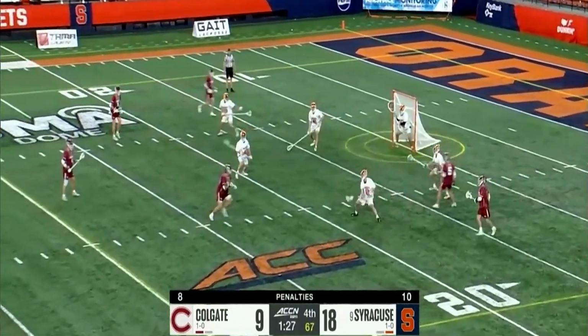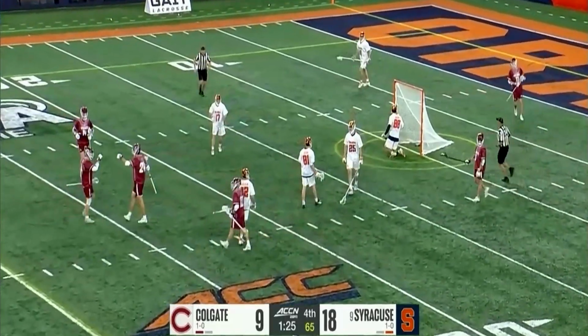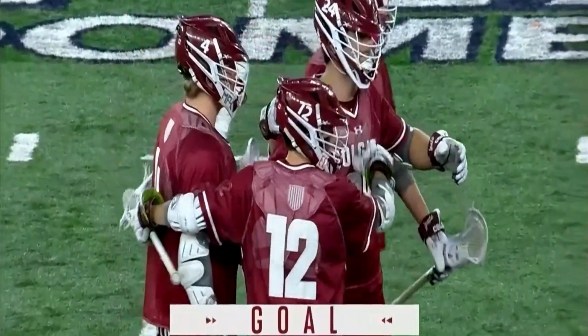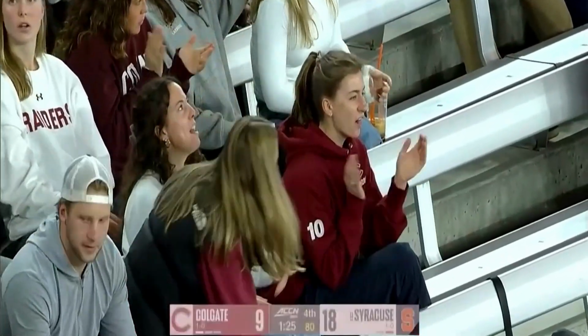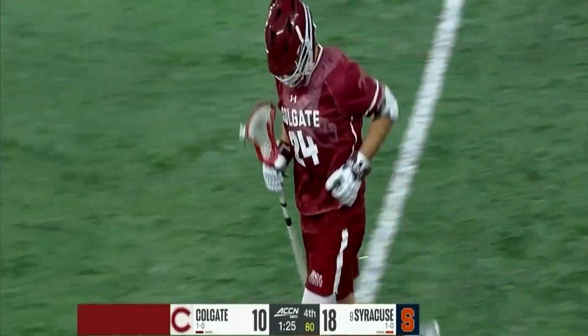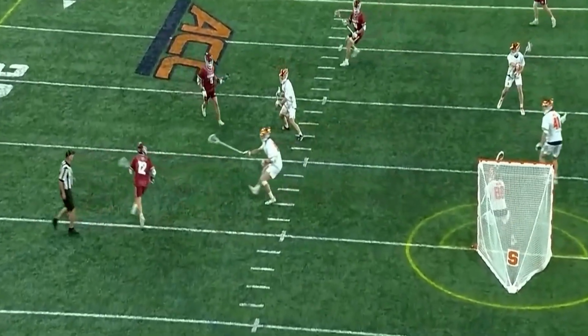Syracuse, of course, won the Kraus-Simmons Trophy last year. Colgate comes through there. Ben Trumbull nabs his first goal of the season. Ontario native, like many people in this game, played his high school ball at Culver Military Academy. Just like Owen Hiltz, who has 6 points for Syracuse. And Trumbull took it in plenty of space, plenty of room.